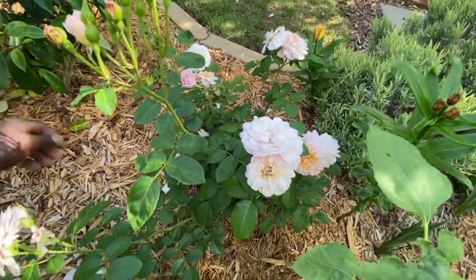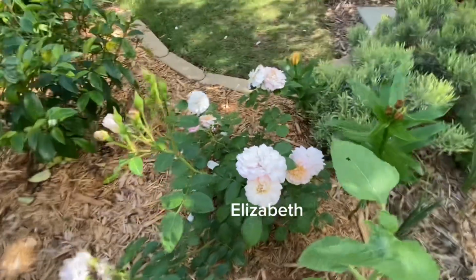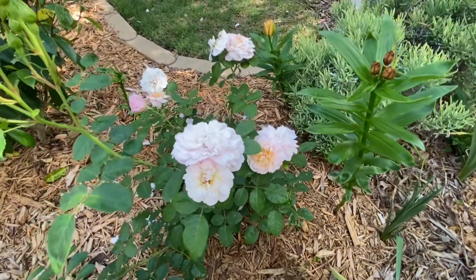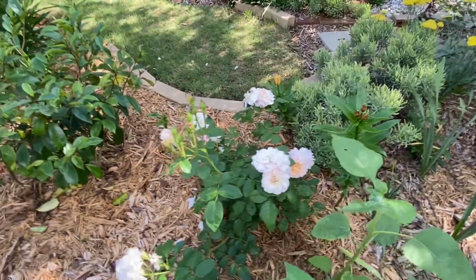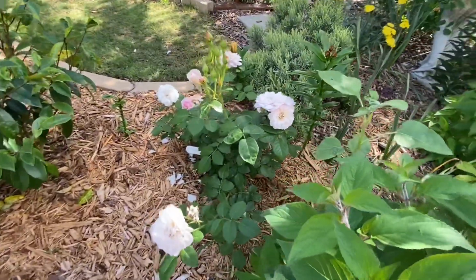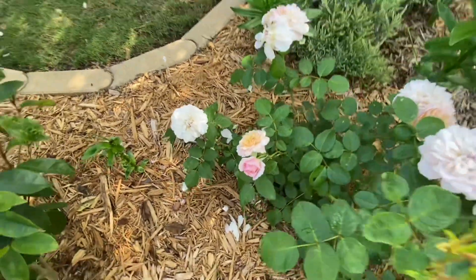This other David Austin rose here, this is Elizabeth. This is a new rose from David Austin. I think this one celebrates the Queen's 70th reign. So this is Elizabeth. I had to get this, especially after she passed. I made sure I have an Elizabeth in the garden to commemorate her reign.